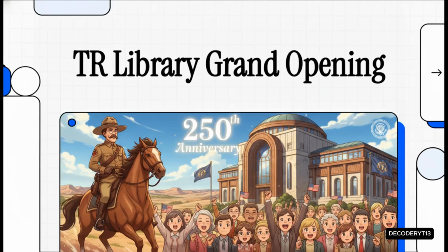Welcome to this explainer. Today, we're diving straight into the massive patriotic pageantry surrounding the brand new Teddy Roosevelt Presidential Library out in Medora, North Dakota. Officially opened by President Donald Trump on July 1st, 2026, this event actually kicked off the celebrations just days before America's 250th anniversary. We are going to explore the absolutely wild logistics of the day, the incredible history on display, and the massive effort behind building this living monument.